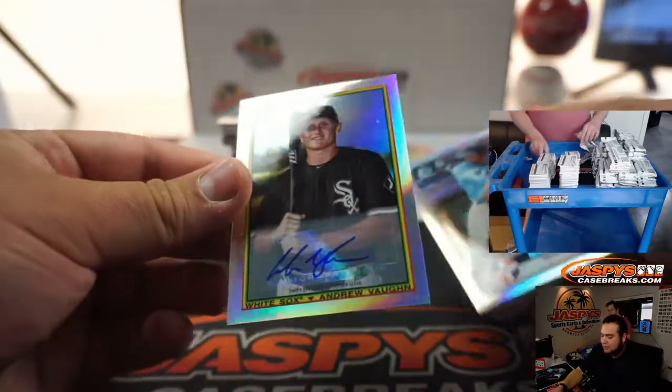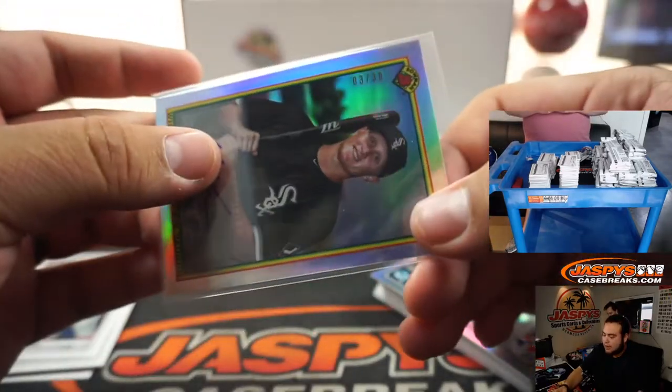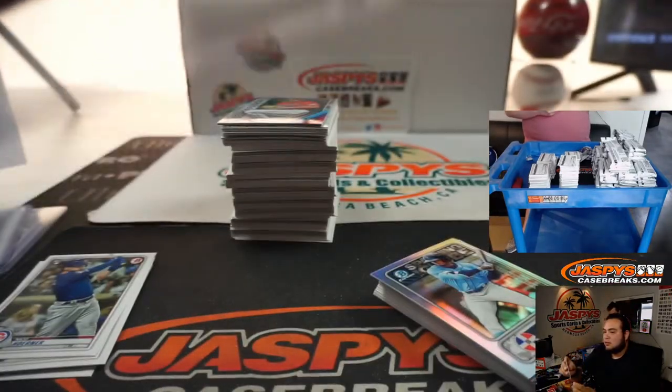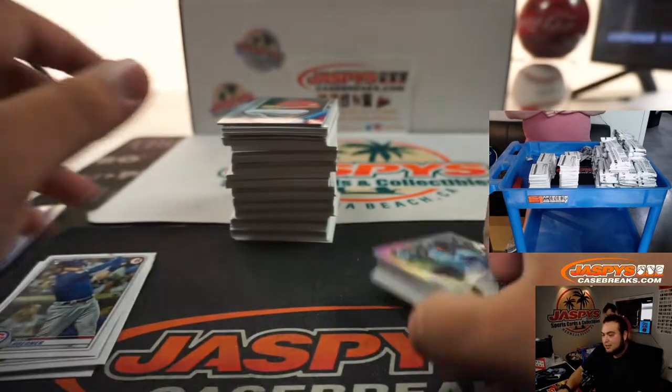And, ooh, look at that. Andrew Vaughn. Nice, we're getting some Bowman 1990s now. There you go, 3 out of 30 for the White Sox. What number is it? UNC 240 something. Yeah, somewhere in those 200s then. White Sox, Jeremy Tillman, nice.